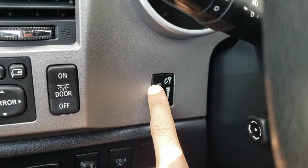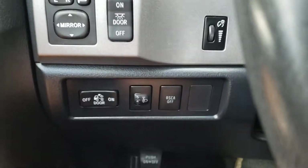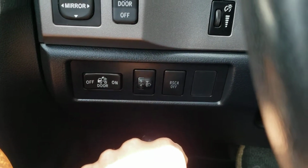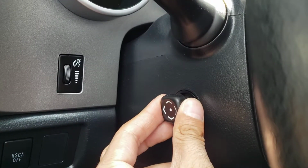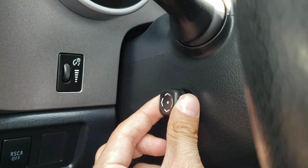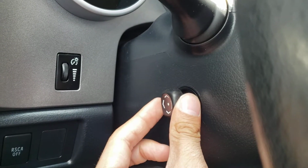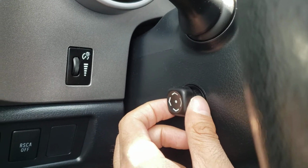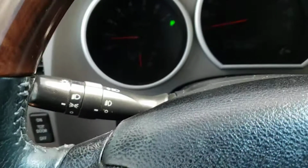Over on the right hand side, you've got the dimmer switch for the gauge cluster, and as we continue down here, you'll find the switch for the bed light as well as the angle for your headlights. Over on the steering column, you'll find your power adjustable tilt and telescoping steering wheel, and as an added bonus, the vehicle will automatically move the steering wheel forward and back when you're getting in and out of the vehicle to make it nice and easy to get in and out.